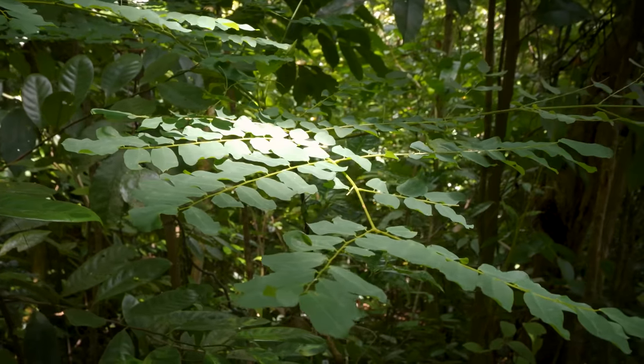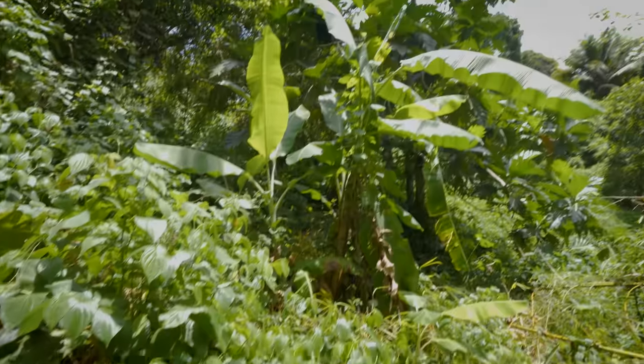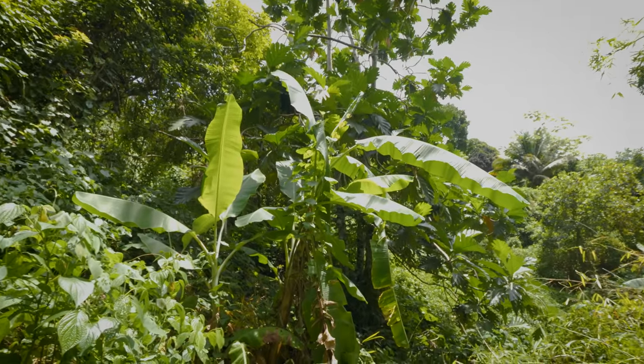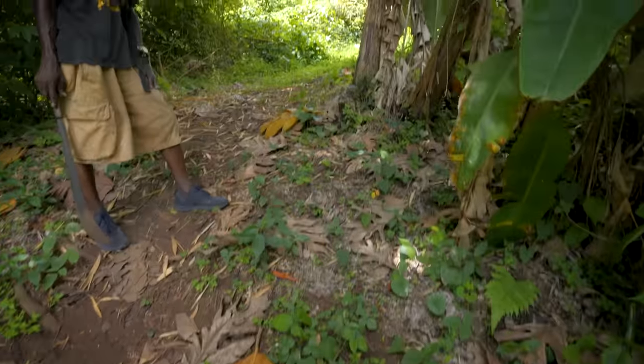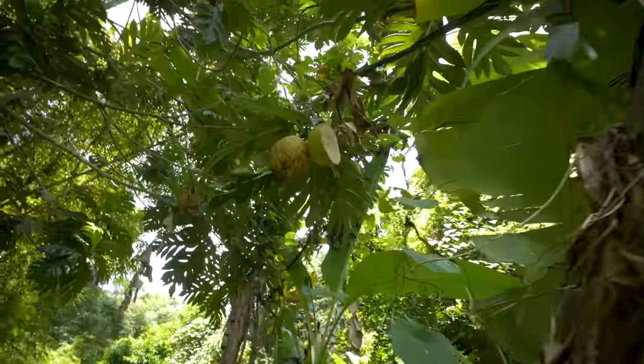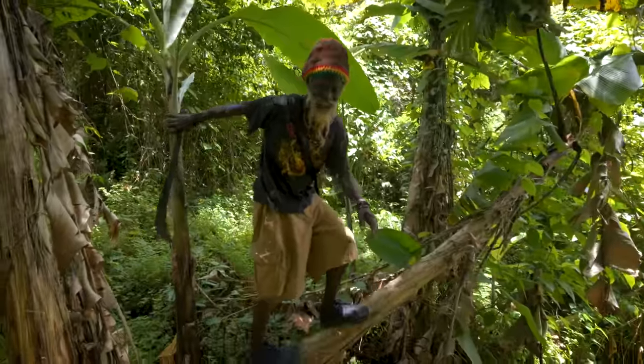See our next breadnut tree, how big it is? Huge, right? It's way, way, way bigger. Yeah, okay. Now that I know. Oh, there's a breadfruit up here. Oh, look. Someone just cut down half of one. Not so steady on a planting tree.